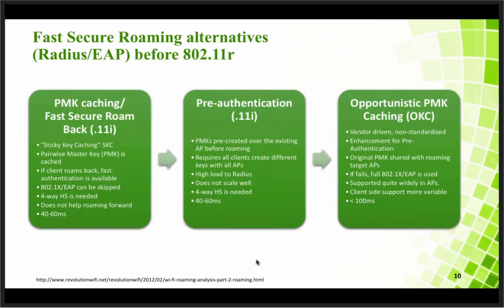Okay, so let's look at some of these technologies. PMK caching or fast secure roam-back is one standardized method. In essence, once you roam to a certain access point, your first roam may be slow. You need to authenticate, use 802.1X EAP completely. But once you authenticate, the keys are stored. And if you come back, then the roaming is fast. But it doesn't help roaming forward. So it was of limited benefit, because usually roaming keeps going forward.